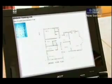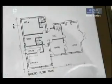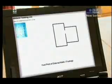What you see here is the ground floor plan of the bungalow as proposed. So if we strip away all of the detail, you end up with a footprint, which is basically like that, which is just where the foundations will be.